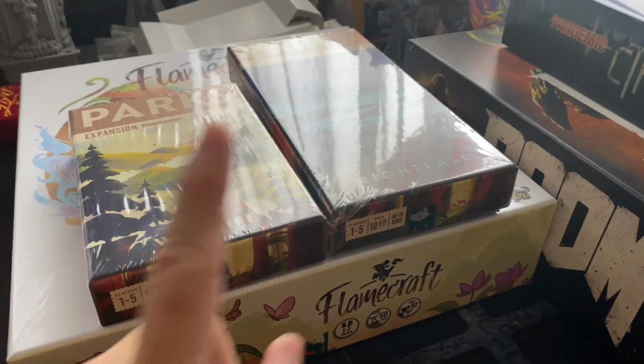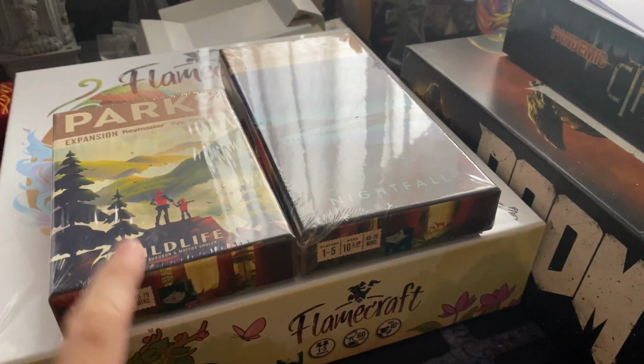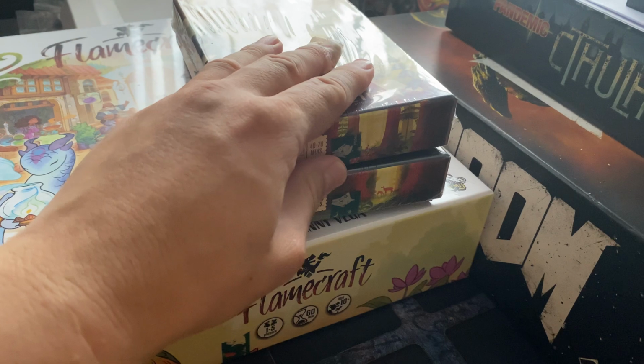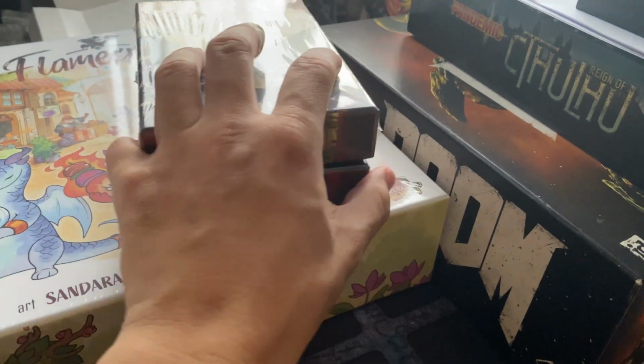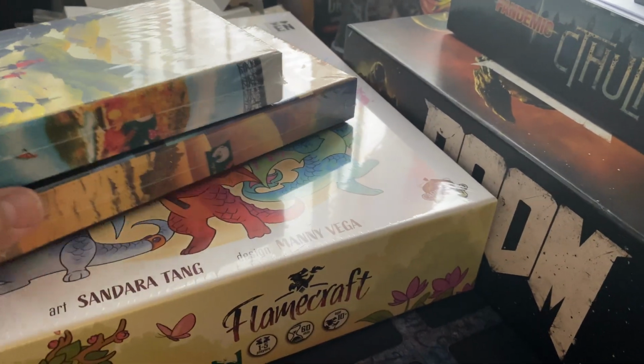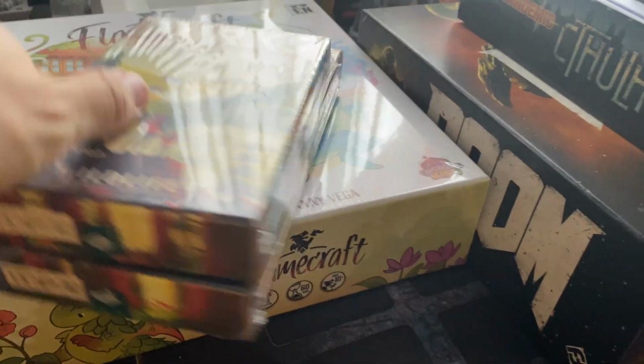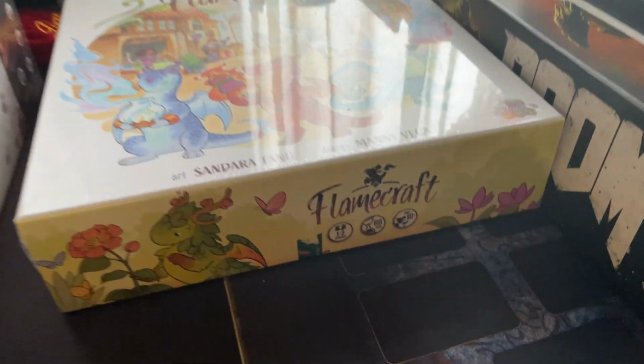So we have Parks Nightfall and Parks Wildlife here. By the way, for me, the Parks game was already kind of 8.5, so I think one of these expansions is definitely going to push it to 9.0. So this is a very fantastic game.